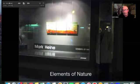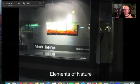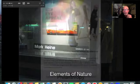And then my next painting show was a show called Elements of Nature. It was a similar kind of theme. It was the kids, but now my kids were interacting in the natural environment, and the concept was how the traditional elements of earth, wind, fire, and water were reflected in the art, all about enjoying the lifestyle of the West Coast and the natural beauty of the coast. So that became the theme for Elements of Nature.